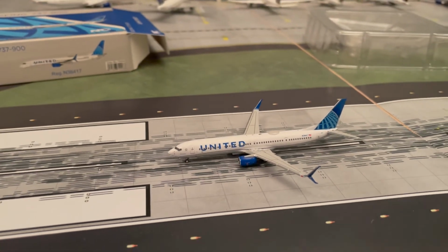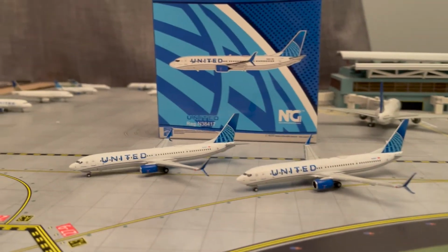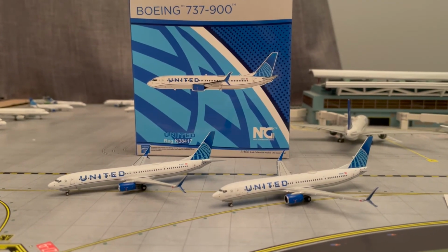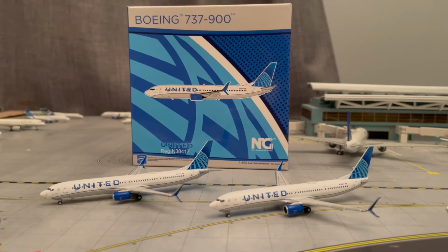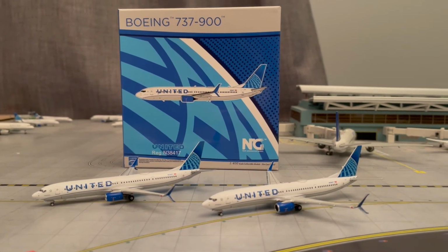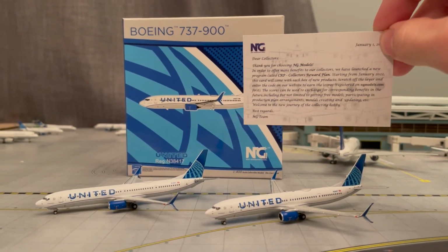So yeah. Hey guys, there you have the United 737-900ERs by NG Models with the split scimitars and the new livery. That is awesome. I really am happy to get these models. Use the Midwest Model Store, give them some love. They're located just up the road from me in Indiana, so that's very nice of them. Again, the second one did come with this card as well, so that's very exciting.